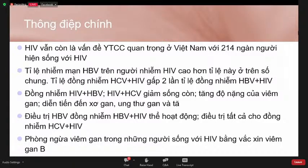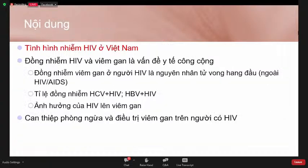And we know the co-infection of HIV with viral hepatitis is very high in the drug-using population compared with the general population. And we understand that co-infection with viral hepatitis in people with HIV reduces survival and increases severe progression toward cirrhosis and liver cancer. But we can treat this co-infection, and we also can prevent hepatitis B infection in these people, firstly with vaccination. So I would like to present about the situation of HIV in Vietnam.